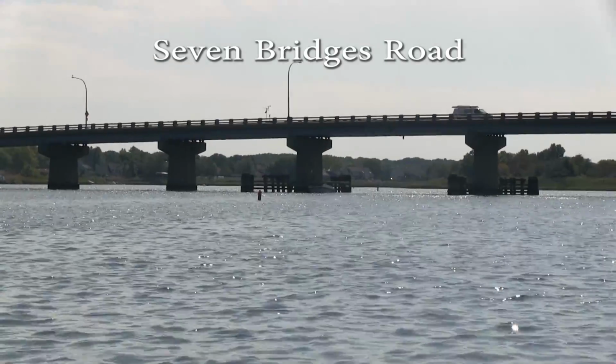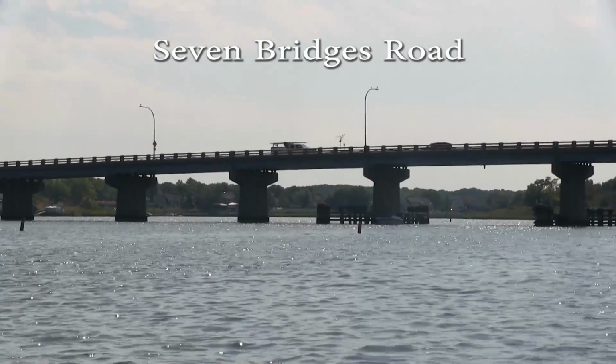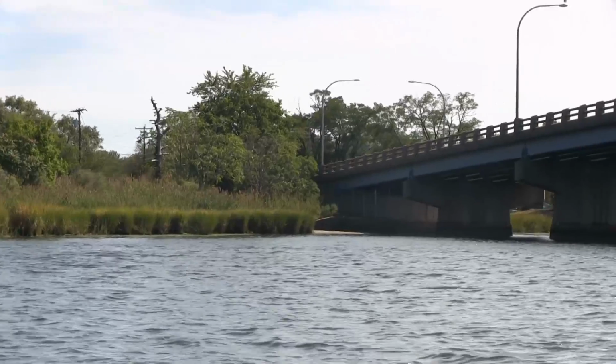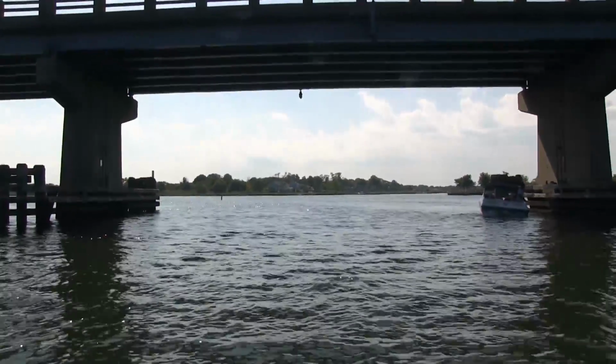And here we are, heading towards Seven Bridges Road, which carries traffic back and forth between Little Silver and Oceanport. But there's a deep secret about this bridge and road that you may not know. All right, so maybe it's time to pull out your sandwich and have a bite to eat while I tell you a short story. Here's the question, really. Why is this called Seven Bridges Road when it doesn't cross seven bridges?